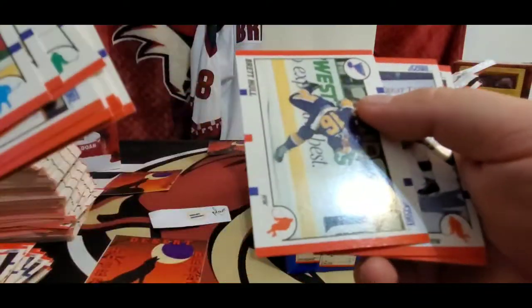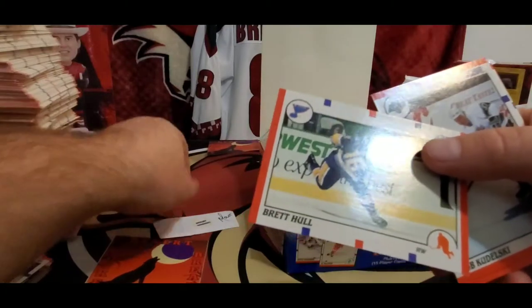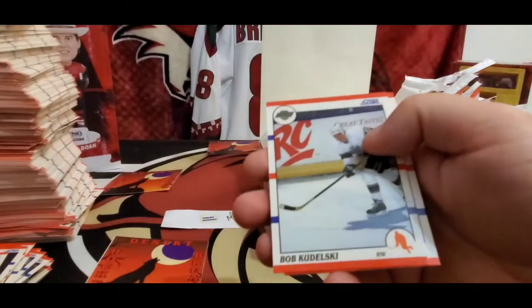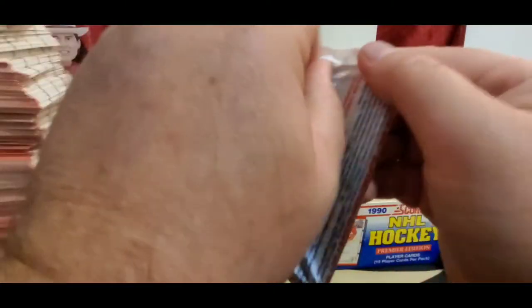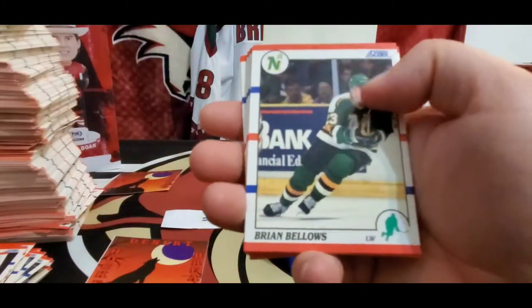Come on, let's get, Brett Hull. There, we'll give that one as well to Mullet Hobbies. Tom Barrasso, Paul Gillies. You definitely get the quantity. Unfortunately, they made a lot as well. So it kind of goes hand in hand.